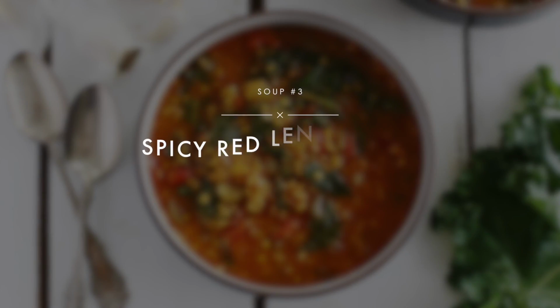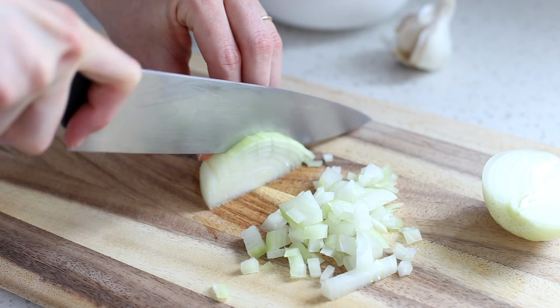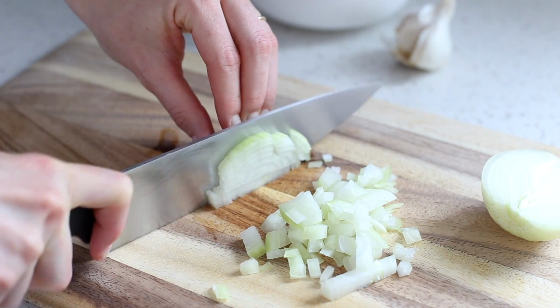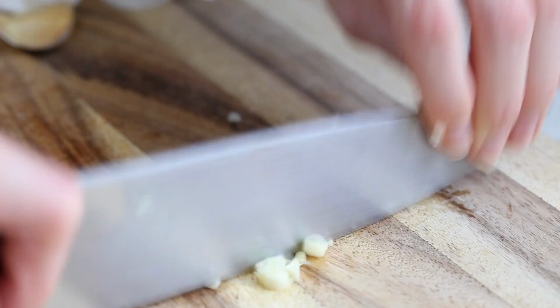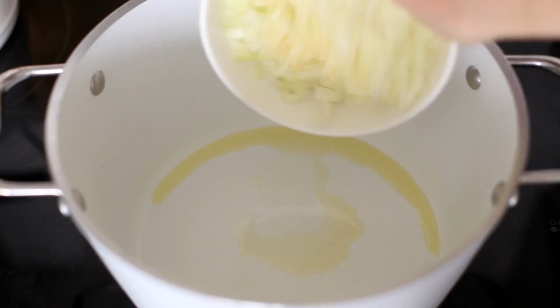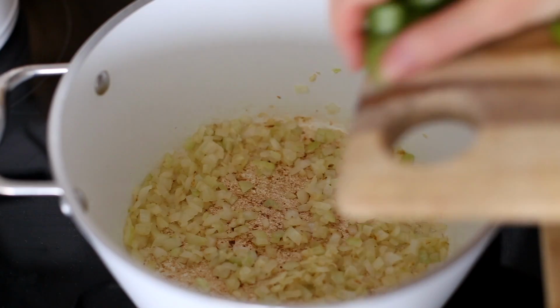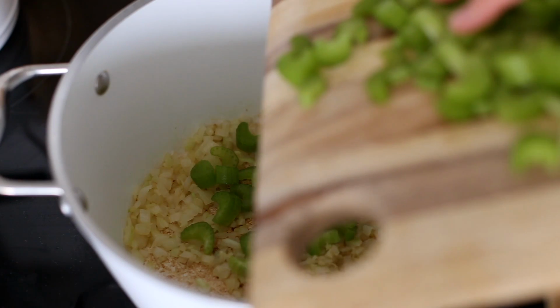And the last recipe for today is a spicy red lentil kale soup. You guessed it, we're going to start with dicing our vegetables first. You only need an onion, a couple of garlic cloves, and 3 stalks of celery. Heat oil in a pot over medium heat and saute the diced onion and garlic for a few minutes. Then add the celery and cook for 5 more minutes.